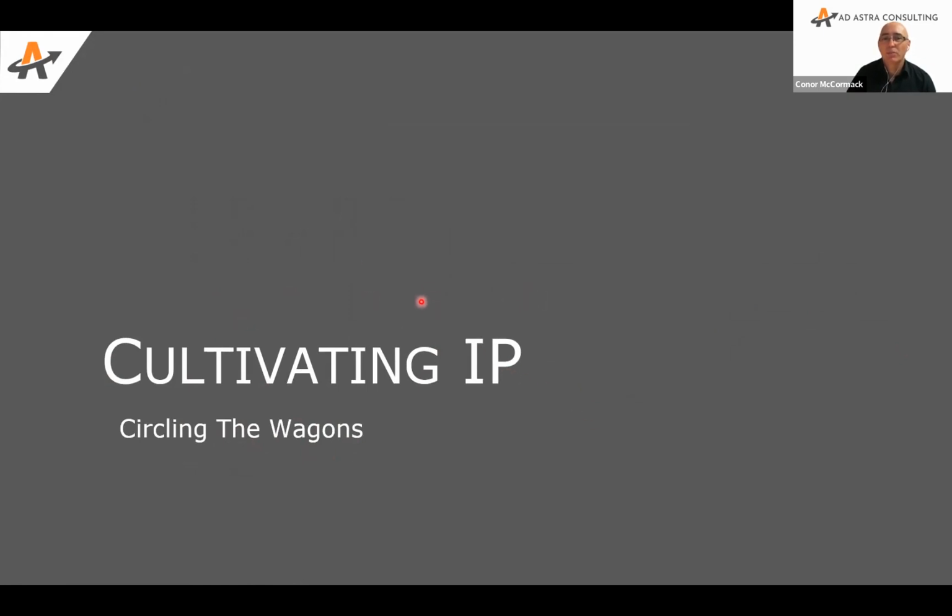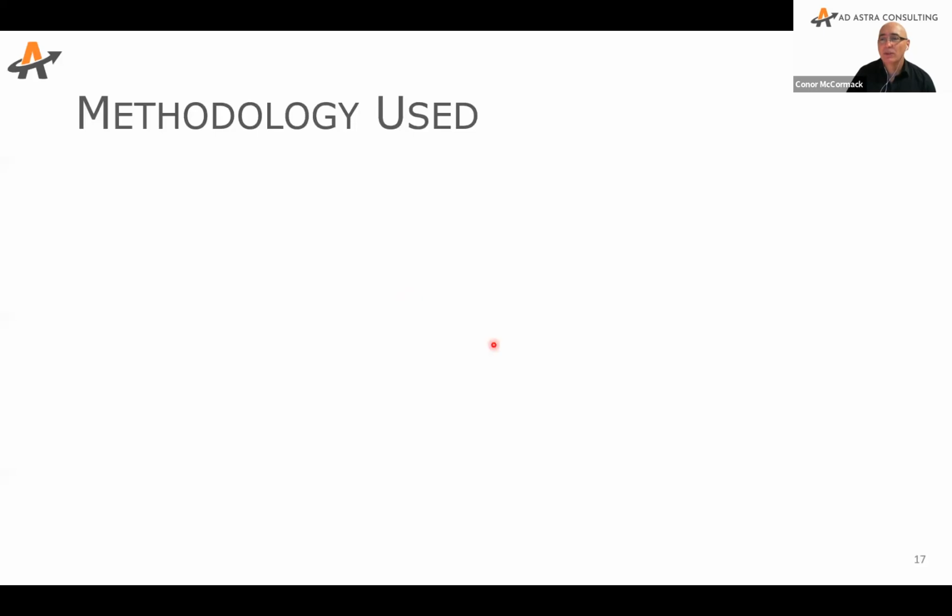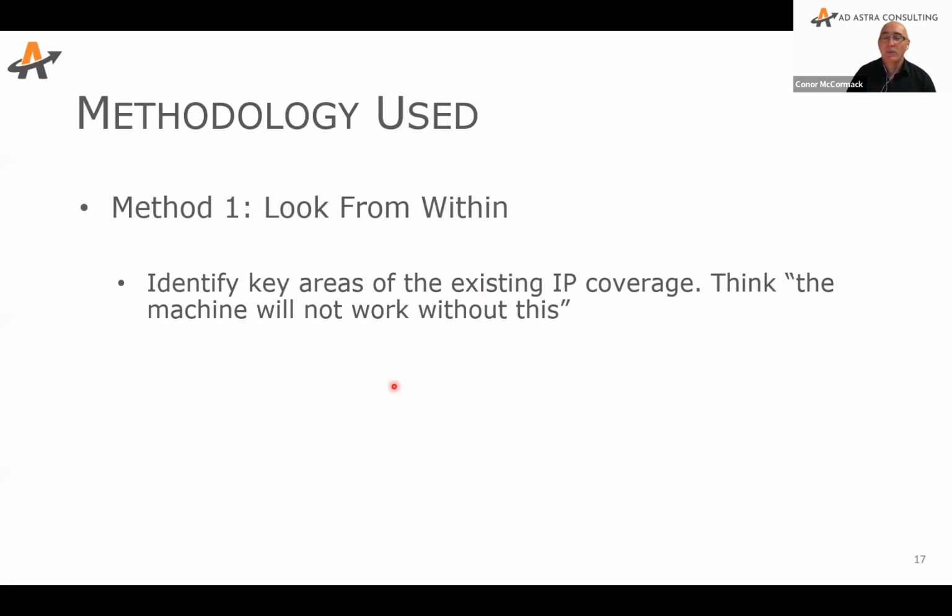So there's two methods in the methodology that we use. The first one, method one, was to look from within. So we identified key areas of our existing IP, and we would say, well, the machine will not work without this. There might be things that the engineering team has developed over the years, believe it or not, that, well, you just solved the problem. You didn't realize it was patentable. You're just like, I have an issue here and I need to fix it. And then when you look into that, actually no one else has ever done that.